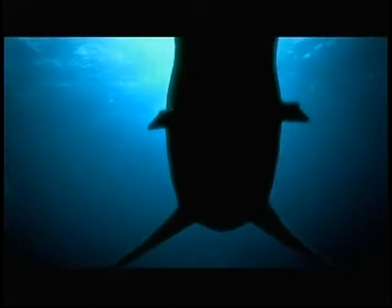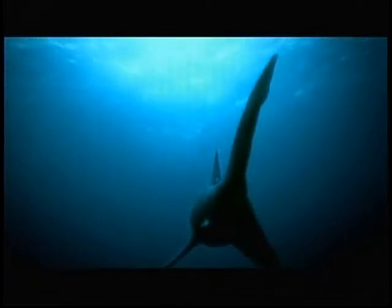Dorudon survives, but the future of the whale species is in grave danger. Later ancient whales face what many consider the most terrifying predator in history. A predator so big that each one of its teeth is the size of a man's hand.